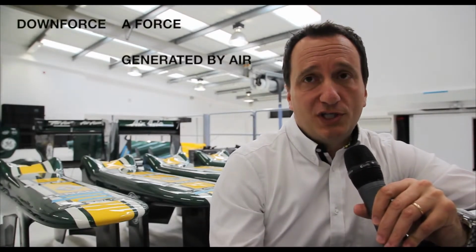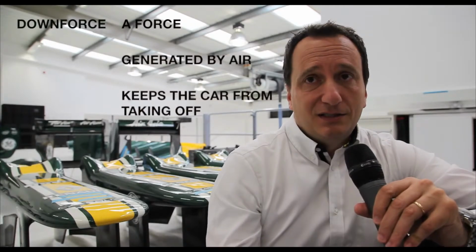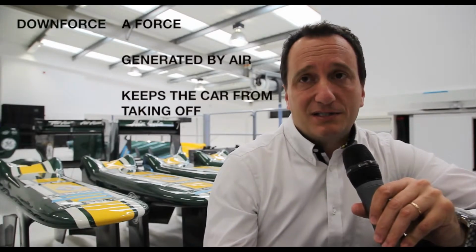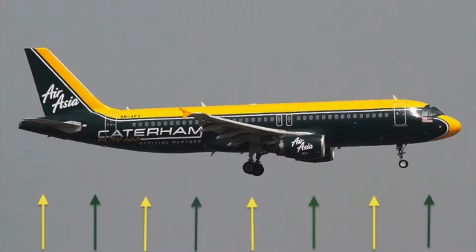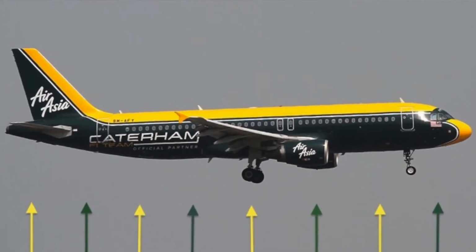Downforce in Formula One is almost as important as in the aircraft industry, but for the opposite reason. Basically, downforce is the force generated by air when the air impacts a wing foil, or let's say a wing for ease of explanation. In an airplane, when the airplane is traveling, the air generates a force which lifts the wing and therefore keeps the airplane in the air.